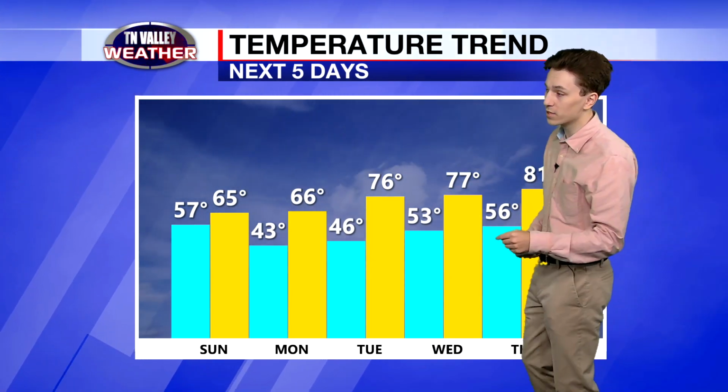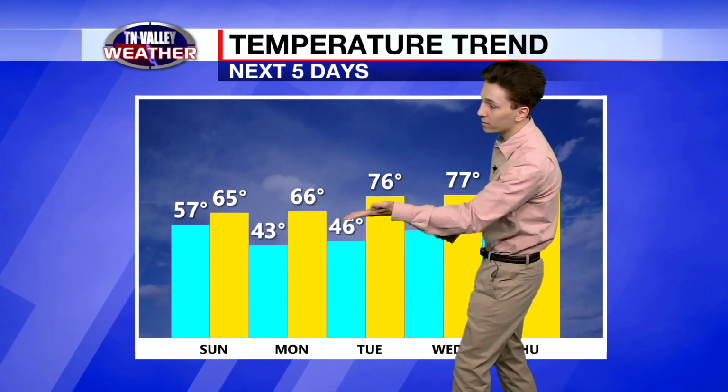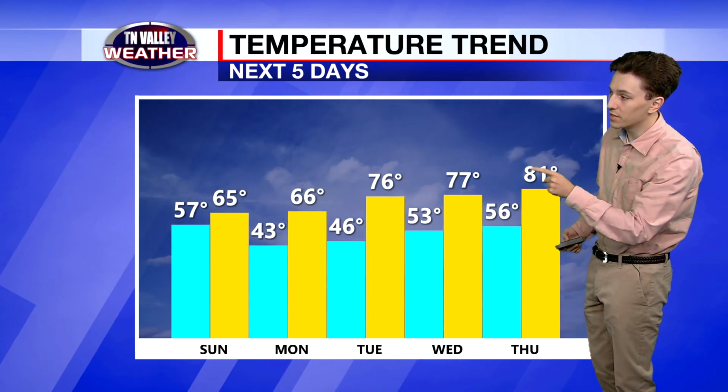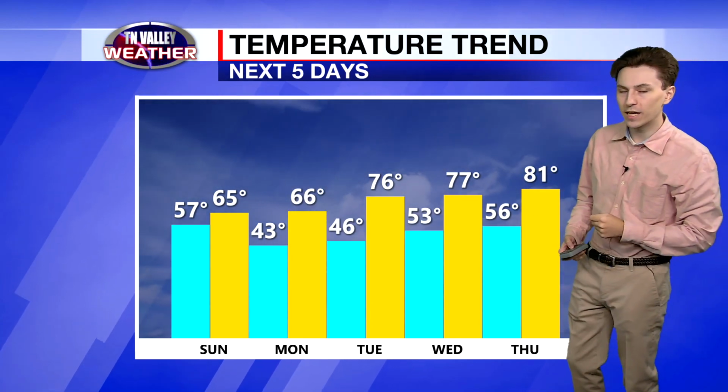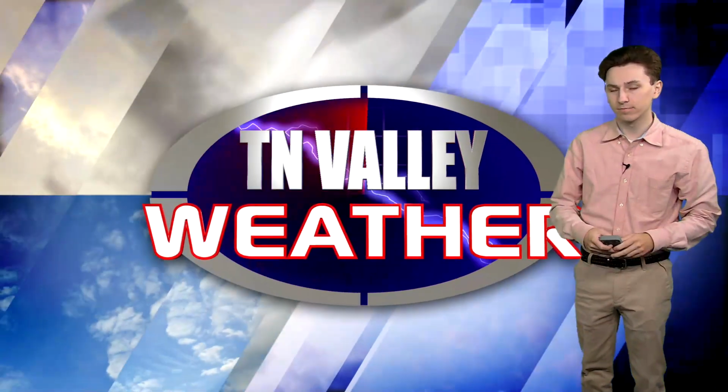Here's the temperature trend that I was talking about. You can see we do cool off over the next couple of days. That's what I was talking about earlier. But we're on a steady climb up through the middle portions and end portions of the work week through the 70s. To be honest with you, I think we're going to see some low 80s by the time we're heading through Wednesday and into Thursday towards the latter half of the work week.